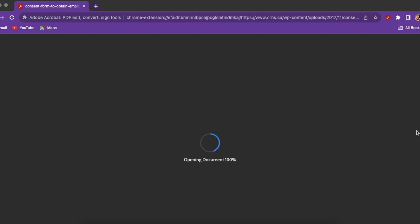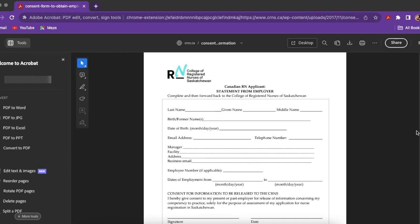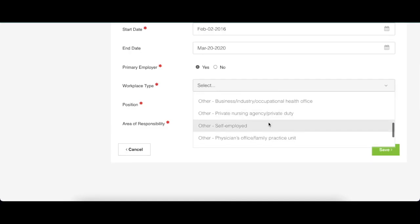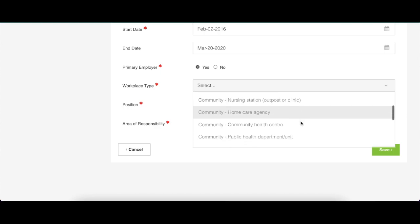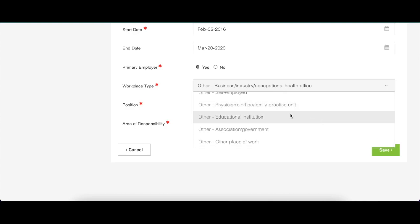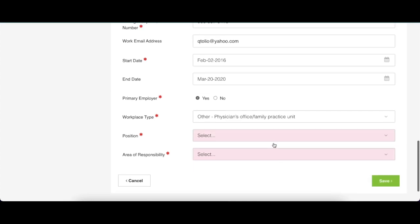Ito yung form na i-fill out mo na you consent CRNS to communicate with your previous employers to verify some information. Once you fill out this form, there is an upload file button sa profile mo at dun mo siya i-upload. Then the CRNS will send a form that your employer needs to fill out, and once they fill out the form, they can just fax it or email it. The details will be found in the form itself. It's usually in the bottom part of the form, so you can just let them know that they don't need to mail it to CRNS. They can just use those options for them to pass it to CRNS.